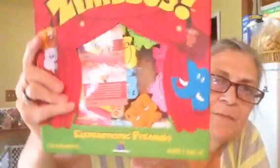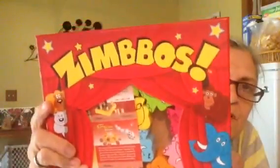When you think you've seen it all, you see something else so cute that people come up with. And in my day, way back when, we did not have cute things like this. But here is a Zimbos. It's elephant pyramids, and you stack them. It's like for coordination and all that. On the back you can see. And that's for Kaylin to play with. But I need to restart my video. I'll be right back.